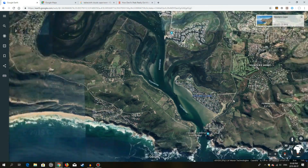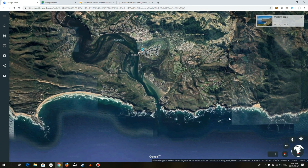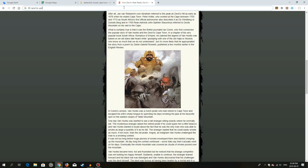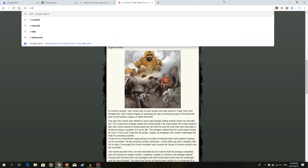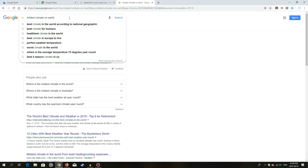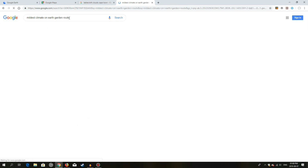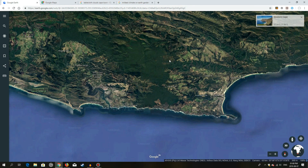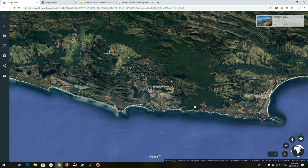And also because it has a very pleasant climate, it never gets too crazy hot or cold here in the Garden Route. So actually I think the Garden Route has one of the mildest climates in the whole world. I think it's the second mildest climate after Hawaii. I'm just doing a kind of a random search. Lima, Peru. No, that's not the one that I saw. One of the mildest climates in the world. Second only to Hawaii, the Garden Route is acclaimed for having one of the mildest climates in the world. So second to Hawaii, they say. But anyway, don't know how true that is, but it is quite true, I would say. It's a very nice mild climate.